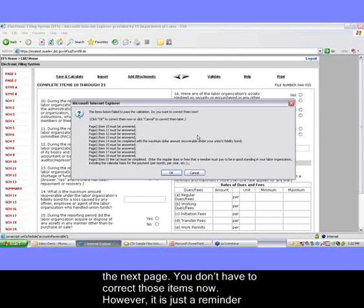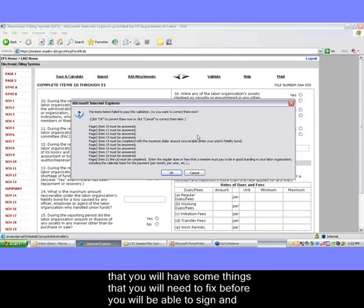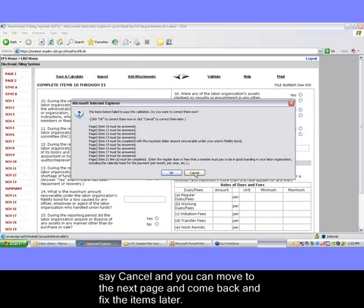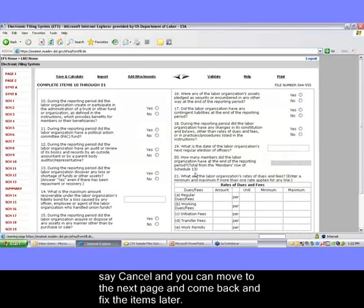You don't have to correct those items now, however, it's just a reminder that you will have some things that you will need to fix before you'll be able to sign and submit the form. In this case, if you say OK, you'll be able to correct the items now, or you can say cancel and you can move to the next page and come back and fix the items later.